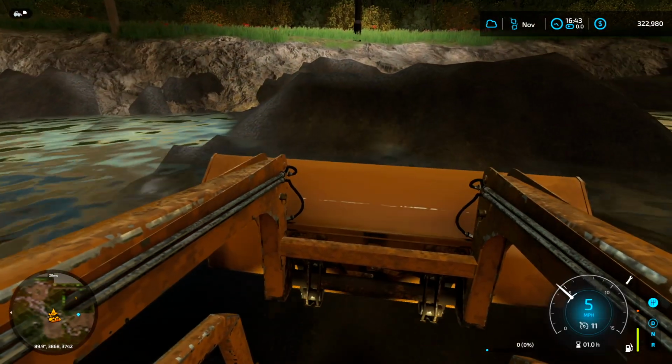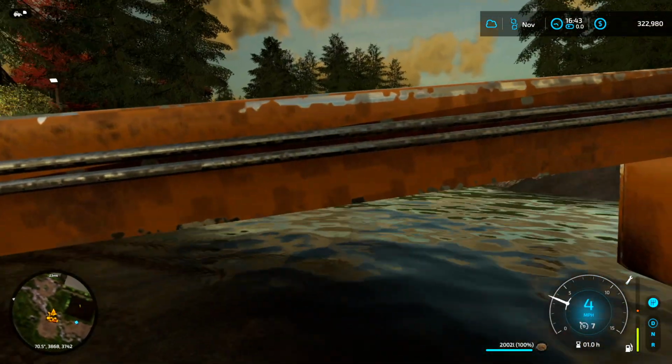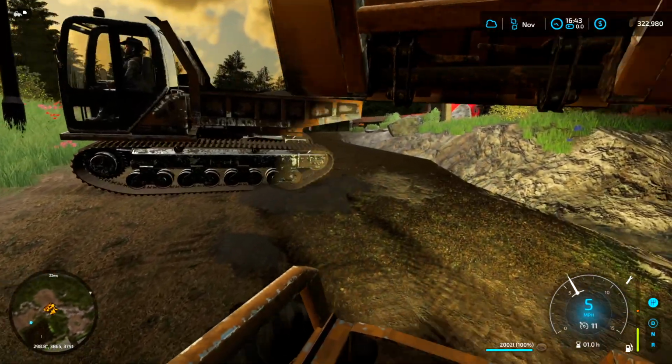Basically, this is all I'm doing, guys. Just going back and forth, loading Nate up. And he doesn't have far to go to the wash plant, really, in reality. But it's still way more efficient to do this than run a skid loader back and forth, back and forth.